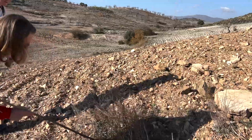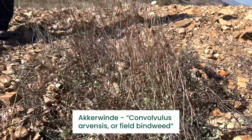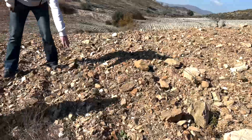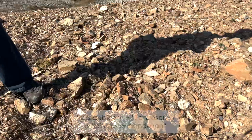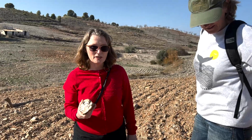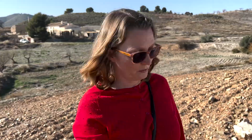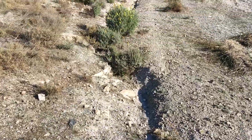This is what we in Dutch call akkerwinden, which I have no idea what it's called in English. Even that we don't see a lot. No. Yeah, this looks like paardenbloem. That's about it. There are a lot of rocks here, including this beautiful crystal one. So we see erosion here.